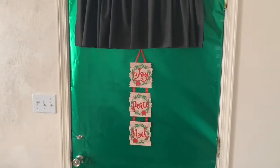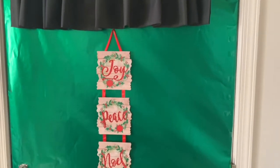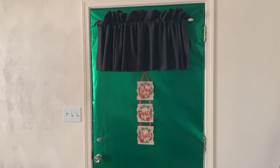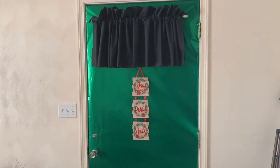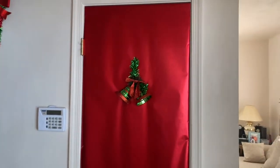Okay, so this is my door leading out of the house. I got this little thing right here from Dollar Tree. And then I just covered it in paper, the paper that you normally put on the outside of your house door. I put it on the inside. So I covered that one with green. And then this is one of my closets here. And I covered this one with red.